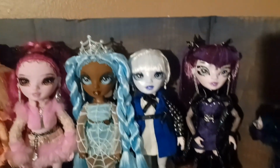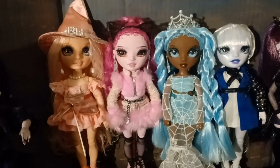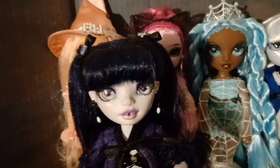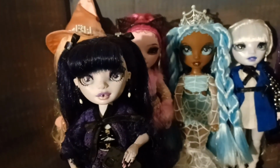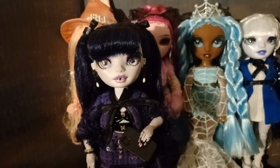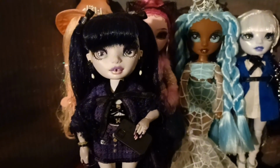So yeah, there's our Costume Ball dolls for now. We will let you know if we ever get any more money and pick up Violet or any of the Fantastic Fashion dolls, as long as this clearance thing is going on.